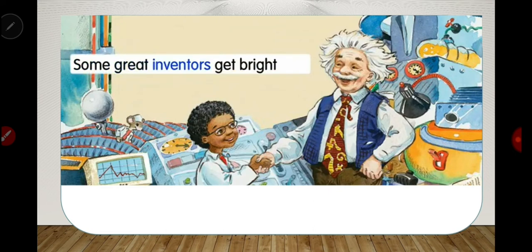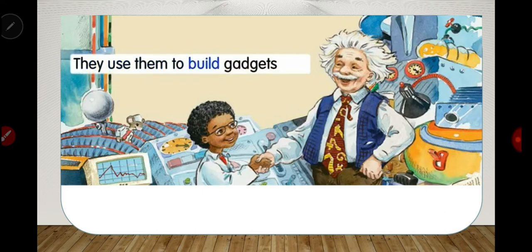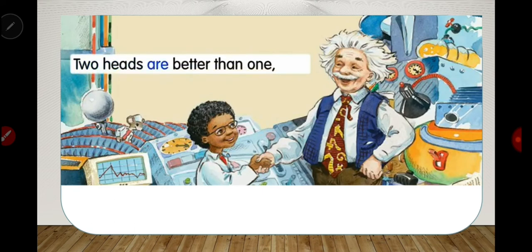Some great inventors get bright ideas each day of the week. They use them to build gadgets that are useful and unique. Two heads are better than one, they say. A sidekick can help too. When working to construct something original and new.